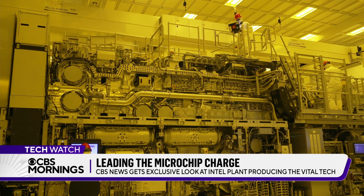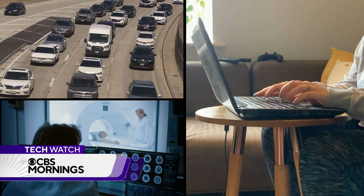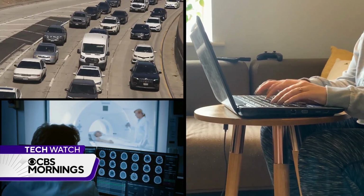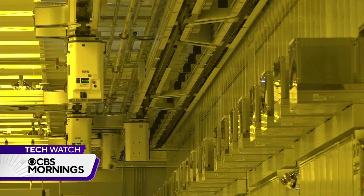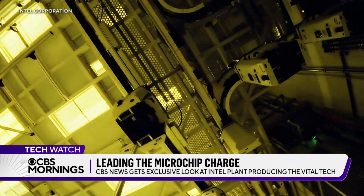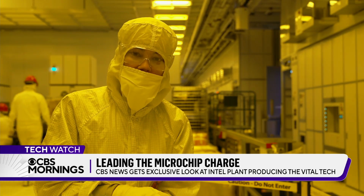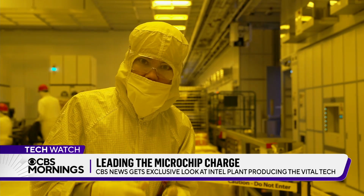In the plant, yellow light protects the millions of chips or semiconductors that power nearly all the tech we use. Inside each one of those boxes, 25 silicon wafers. They travel around this factory, running about 200 miles over 3 to 6 months, going through thousands of steps before they are officially a semiconductor.